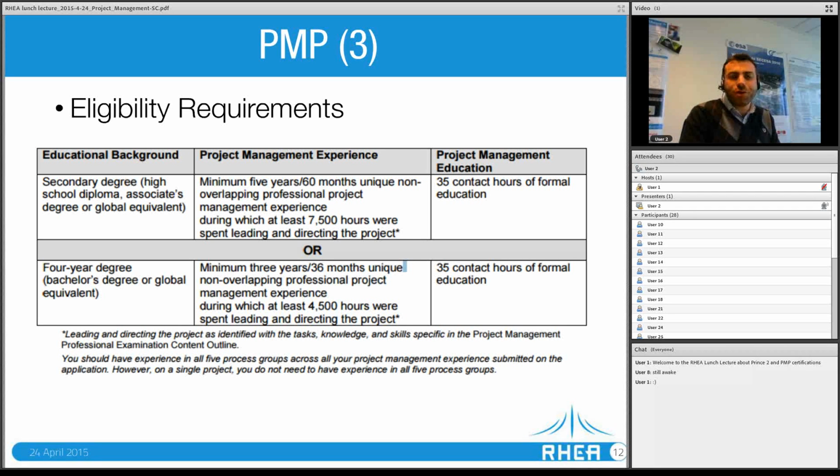36 months of unique, non-overlapping project management experience. Now, this unique project management experience does not mean that you are the project manager. You can also be involved in project management activities without being the project manager, but at least 4,500 hours of these activities shall be spent in leading and directing the project. That means being either the project manager or somebody that has that type of responsibility inside the project. This is a requirement to be able to sit at the exam.